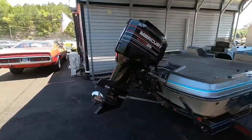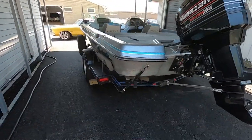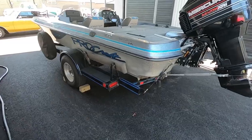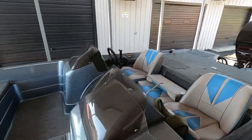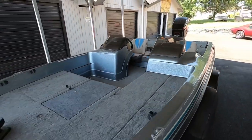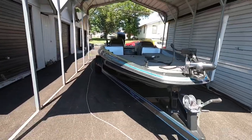She's got a built 200 to 225. And she's very clean inside and out. So that should be popping up on the website, if not this week, next. Oh no, I may have to go fishing.